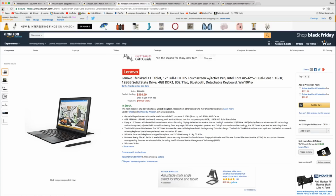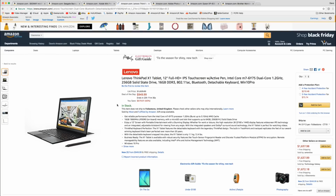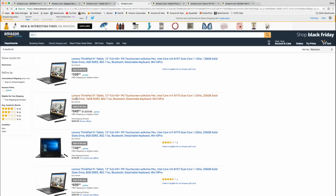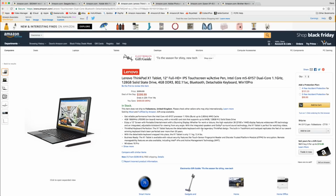Dollars, sorry. Let's just skip back one page and you can see there are other models available. If we, for example, look at this one you're going up to 256GB of storage. It's also got a Core M7 processor and 16GB of RAM. This one is 42% off. That's a $679 saving. So there's some really good deals from Lenovo today. But this one was my sort of pick, the one coming in at $599.